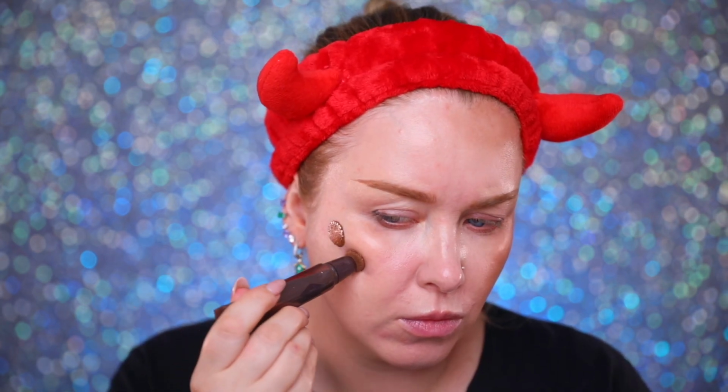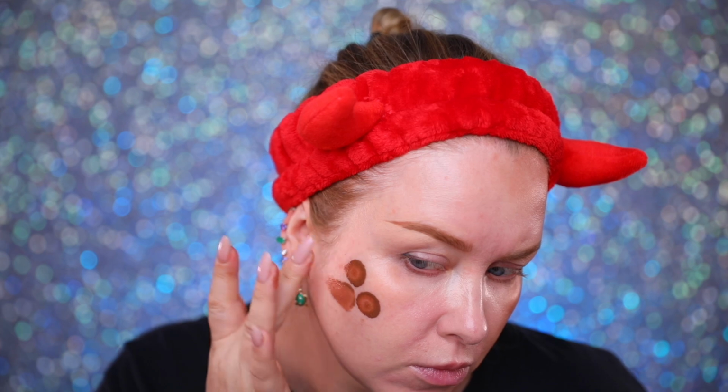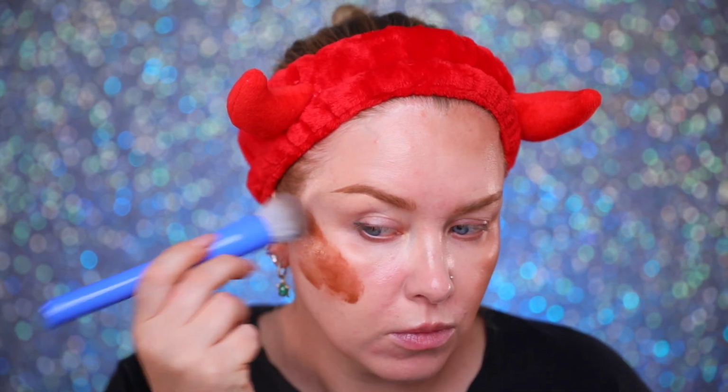I decided to try the darker shade Medium Deep. It's not very deep, but let's see the difference. The deeper shade is a bit more pigmented, but when blended and applied sparingly, it's quite similar. On the other side of my face, I'm blending out the shade Medium Deep.